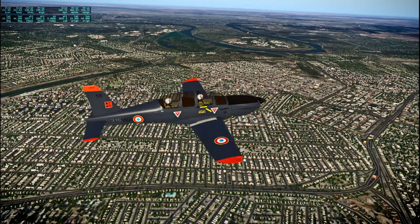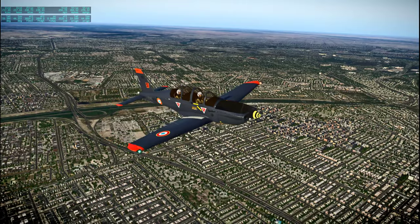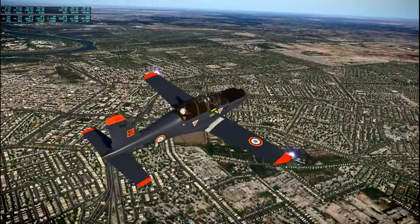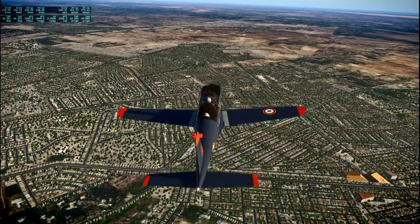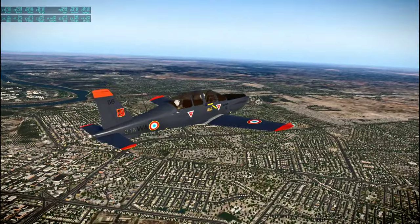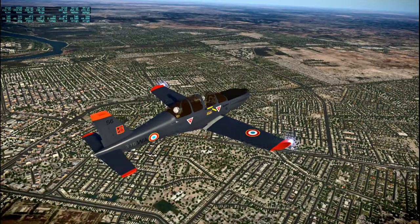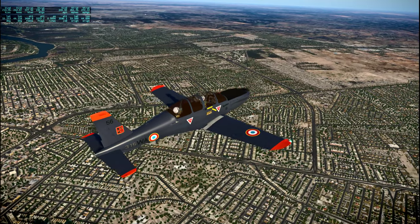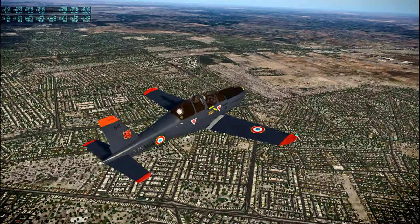FPS is now... I updated X-Vision and might have disabled that other plugin. I'll have to fix that. X-Vision is a sort of environmental plugin that I use. Makes subtle changes.